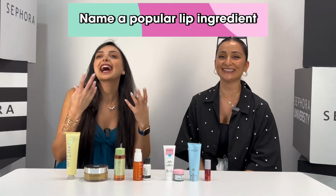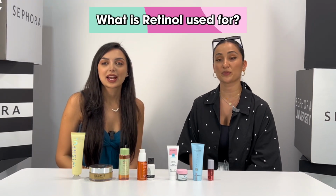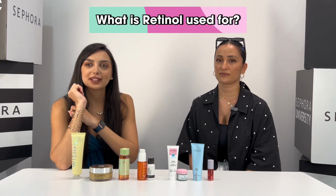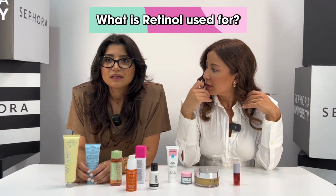Organic. Okay. What is retinol used for? What does it do? Retinol. It's for the pores and for the blemishes on the face, to reduce the pores and blemishes. It helps clear the skin.